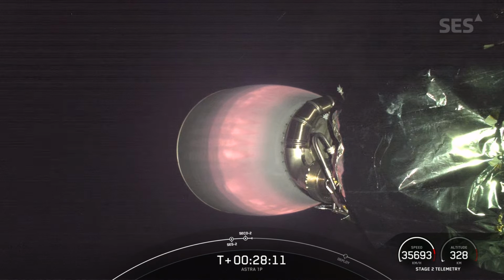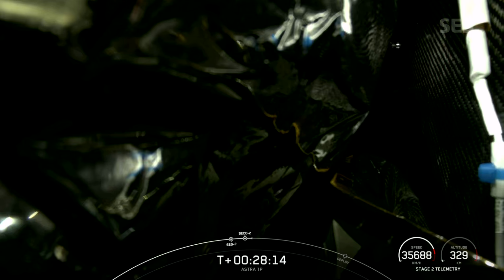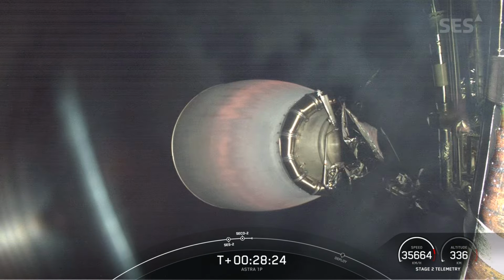Right now, we are going to await the final milestone for today's mission, of course, spacecraft separation. We're going to go into another short 7-minute coast, and for now, we will see you back here at T plus 34 minutes for deployment of Astra 1P.